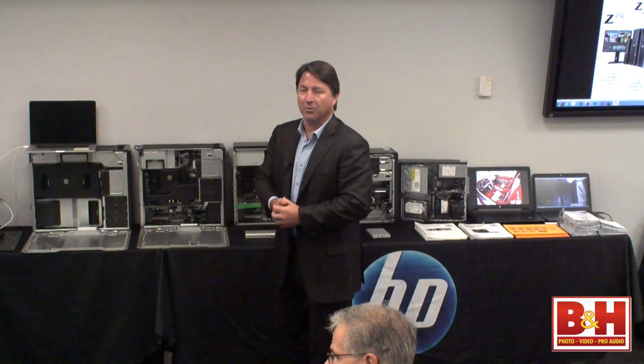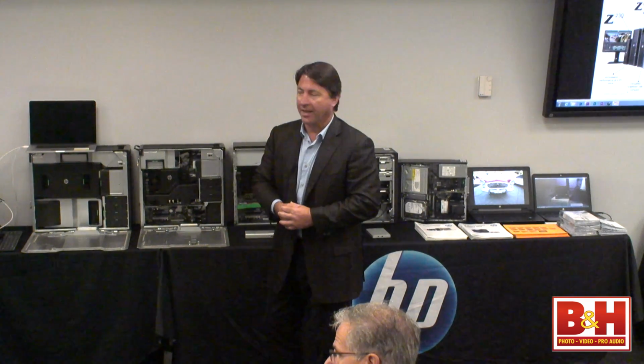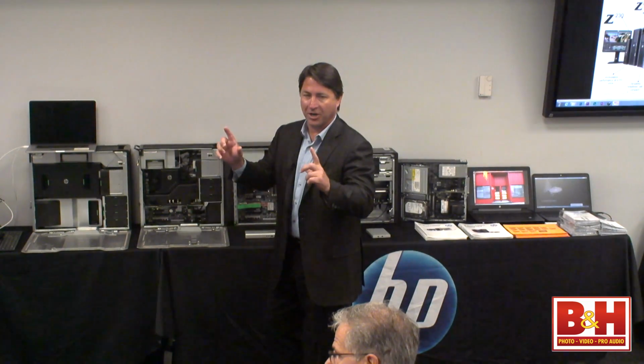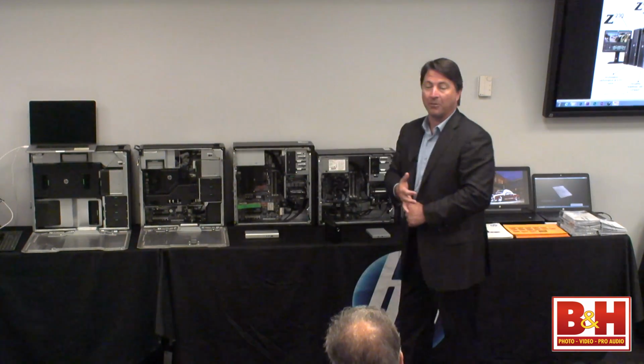This one is blended, if you will, with a 27-inch professional display. That's a 2560 by 1440 display. There's a touchscreen version available, and there's also a matte finish version available if you want the non-glare, typically the one that the artists want to use. So that is our entry-level workstation line, and again, Thunderbolt's available on all of them.